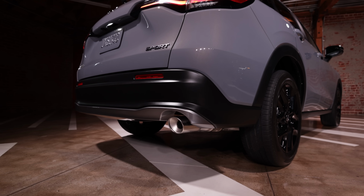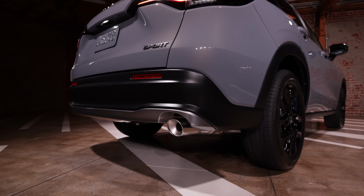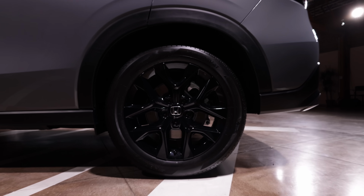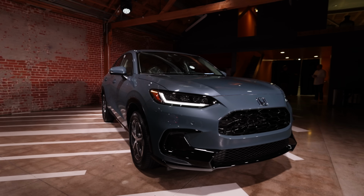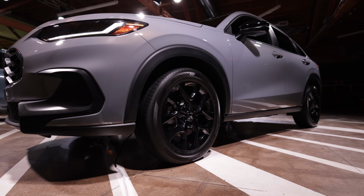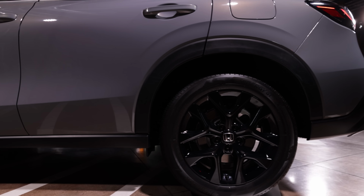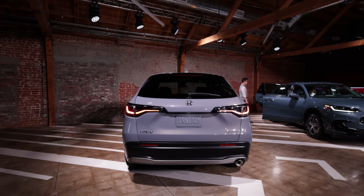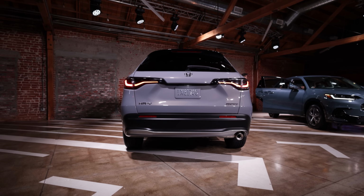Underneath, the second generation HR-V is built atop the same platform as the latest Honda Civic, now featuring an independent rear suspension, which should do good things for ride and handling versus the previous torsion beam setup. Further improving ride quality and vehicle stability is a 1.7-inch longer wheelbase and wheels that are set wider apart, 2 inches in front and 2.5 inches wider in back.